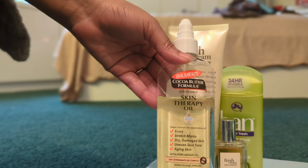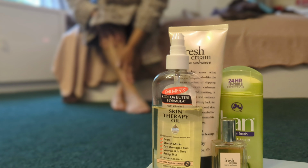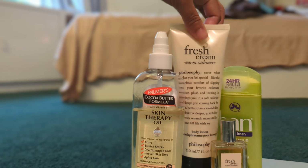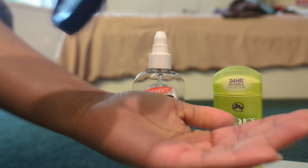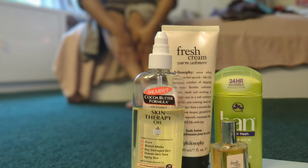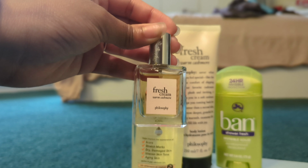So I'm going to start with this Palmer's Skin Therapy Oil. Okay, after I put that all over my body, I'm going to go in with the Fresh Cream from Cashmere in honor of fall. Once I change into my pajamas, I'm gonna use this body spray.